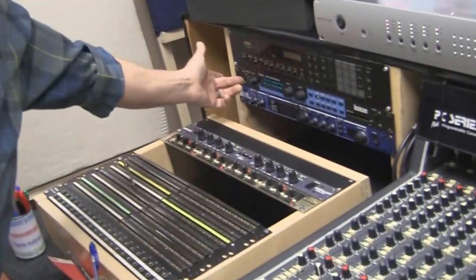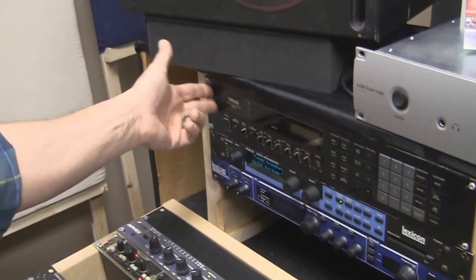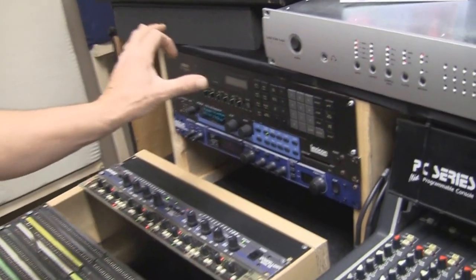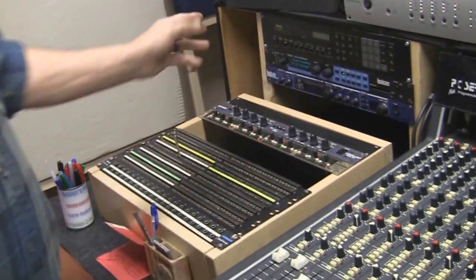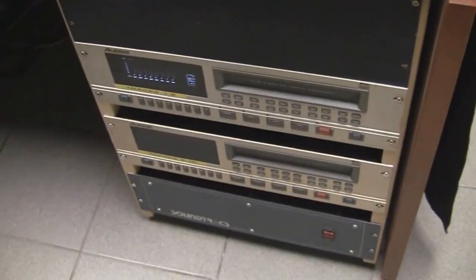A couple of other neat things here. An old Lexicon digital reverberator from the 80s, an old Yamaha digital reverberator, also from the 80s. They have a very distinct sound. So I have modern reverb in this Lexicon, vintage reverbs in these two, and natural reverb both in the ambient foyer in the front, or by putting a mic out in the kitchen area as well. We get some nice reverb off that tile floor. So lots of great effects.